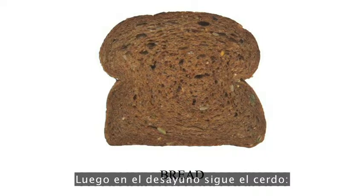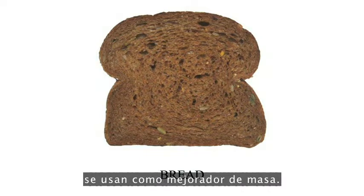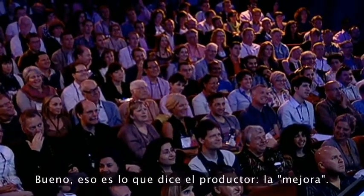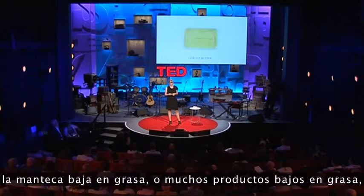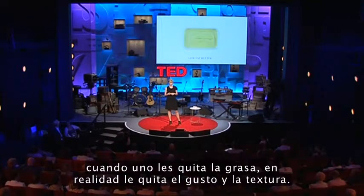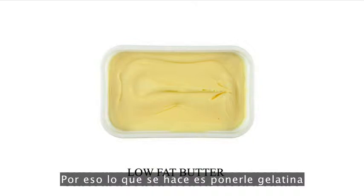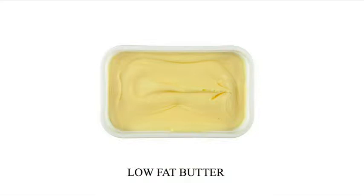Then at breakfast, the hairs of the pig, or proteins from the hairs of the pig, were used as an improver of dough. Well, that's what the producer says, it's improving the dough, of course. In low-fat butter, or actually in many low-fat products, when you take the fat out, you take the taste and the texture out. So what they do is they put gelatin back in order to retain the texture.